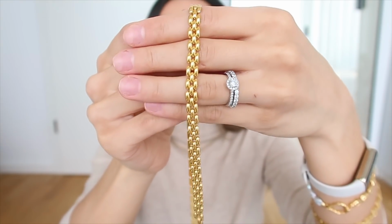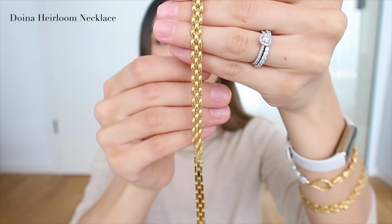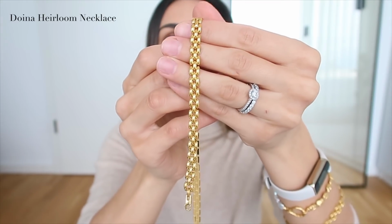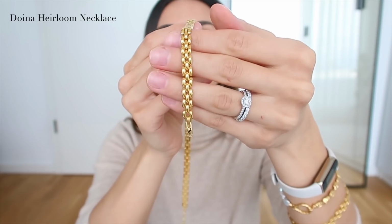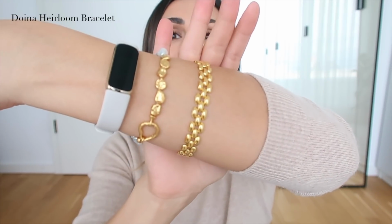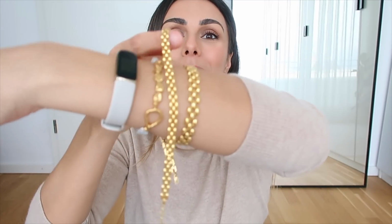They actually make one of my favorite necklaces of all time, which is this Doina Heirloom necklace. I really love the classic design of this. Kind of has a Cartier feel to it, a little bit vintage, but it has a really cool modern take on it. And I also have the bracelet, which I love as well. So it's exactly the same, but in a bracelet form.